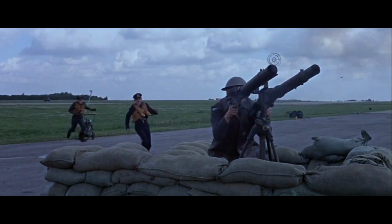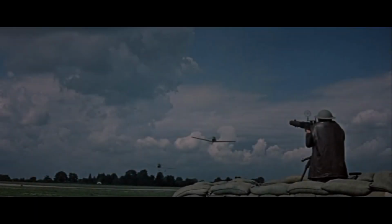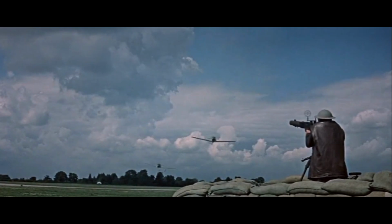I love the Mosquitos, and I love the fjord attack. It's great. The model work is brilliant for the time. But just that plucky chap on his 2 Lewis guns, it's really impressive. But we talk more about the aerial bits, because we were in danger of doing a whole episode on 633 Squadron and not talking about aerial combat at all. Yeah, that would be a faux pas. That would be very funny.